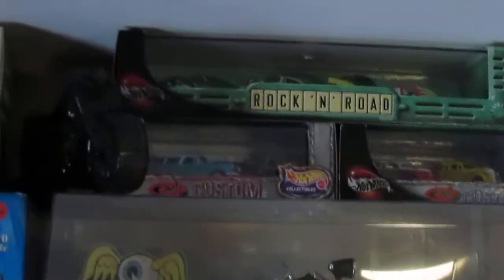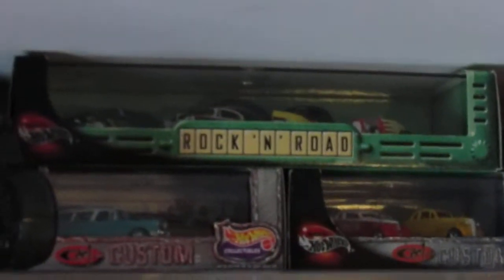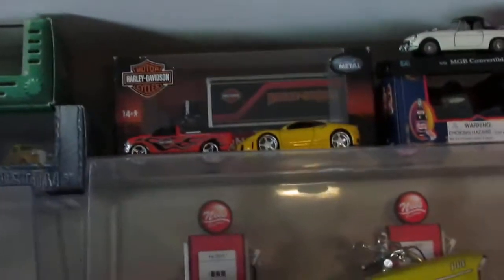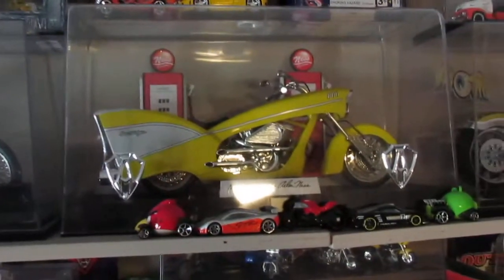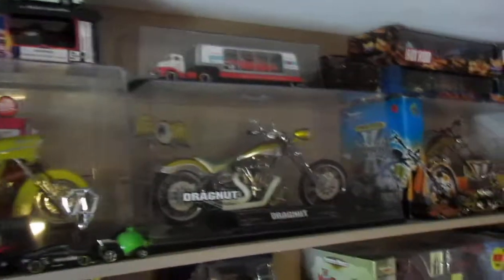And I've had these here for a while. And then my Hot Wheels sets, my Rockin' Road and my Low Boys set. Right there. Couple sets. And then over here, stand right on the edge, my Harley Davidson truck, my Harley Davidson cars, and my Nostalgia, the one my mom doesn't like, the ugly bike as she calls it. And then my other ones right here.